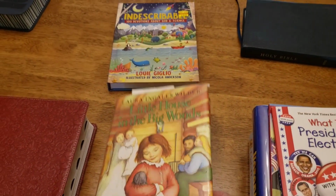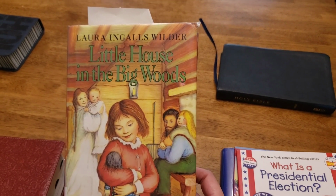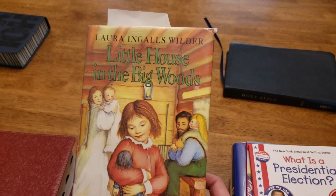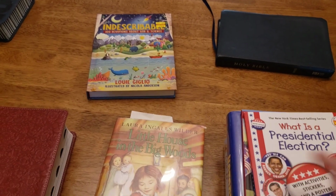For our family read aloud, we're doing the Little House in the Big Woods. We're almost through with this one, so we'll be starting Little House on the Prairie. Great, excellent book. We've really enjoyed that.